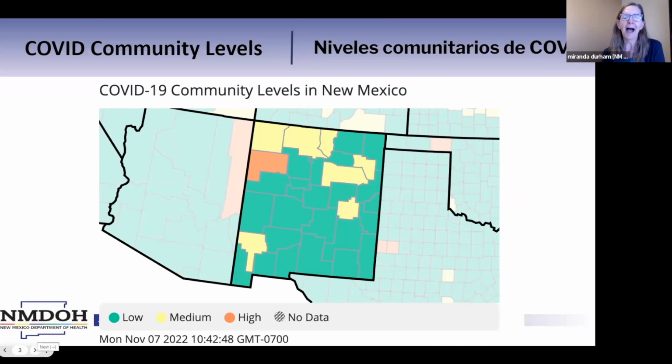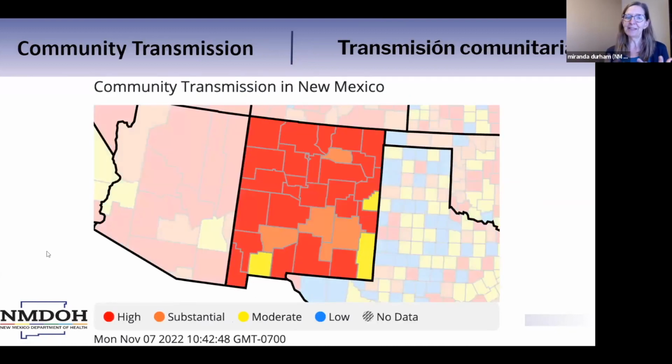Overall, I always find this a very interesting map because it's very green. It looks very reassuring, but it doesn't always fit with what we're seeing in the community. Then this map is kind of the opposite. This map is looking at the cases and percent positivity, and it looks all bad, maybe worse than we actually feel like it is. But it's looking at two different metrics, two different ways of measuring how much COVID is around.